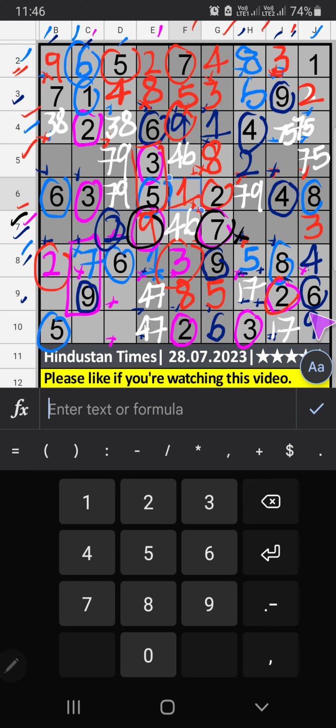9th grade, we will have 9. So 9 can't come in the cell. 9 is confirmed here. Then 7 is here. The 9th grade, only one number is remaining, 1. 1 is confirmed here. Then column H, only one number is remaining, 1. 1 is confirmed here. 9th row, we have 7. So 7 can't come in the cell. 7 is confirmed here. Then 4 is here.